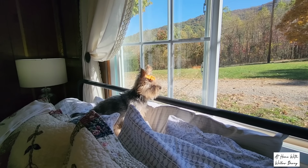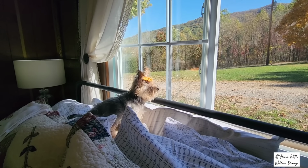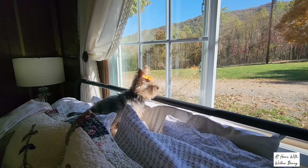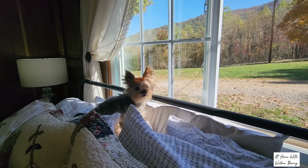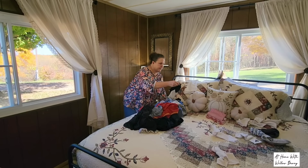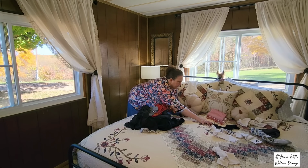There's Miss Willowberry. She loves sitting up here looking out the window. She's such a sweet little girl. I can't believe she's already 9 years old. Feels like we just brought her home as an 8-week-old puppy. Those 9 years have flown by, that's for sure.